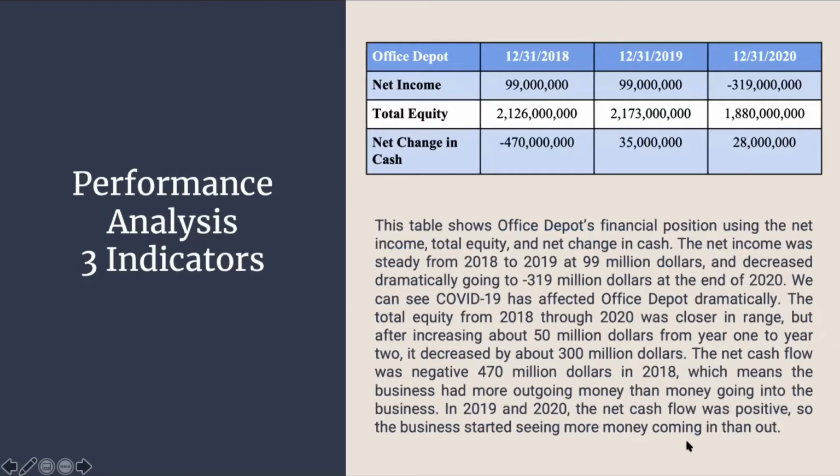Next is the three indicators. So this table above shows Office Depot's financial position using the net income, total equity, and net change in cash. The net income was steady from 2018 to 2019 at $99 million and decreased dramatically, going to a negative $319 million at the end of 2020. We can see that COVID-19 has affected Office Depot dramatically.